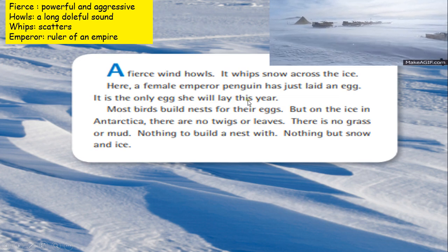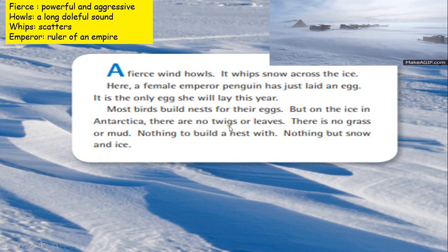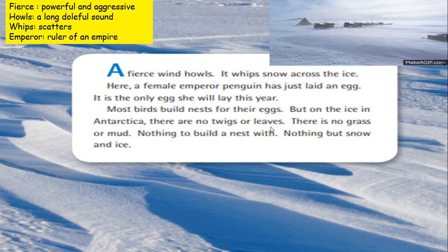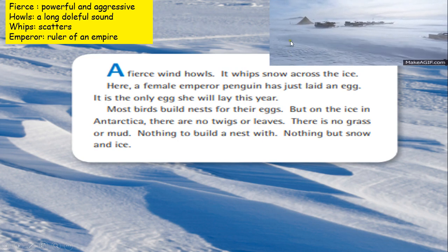They don't lay eggs that much. Most birds build nests for their eggs. But on the ice in Antarctica, there are no twigs or leaves. So we know that most birds build nests for their eggs to keep them warm and to keep them in one place and to build a home for them. But it is different for penguins because they live in rough conditions. So, a fierce wind howls. It is super fierce, it is super strong. It is impossible to build a nest. There's no grass or mud, nothing to build a nest with, nothing but snow and ice.